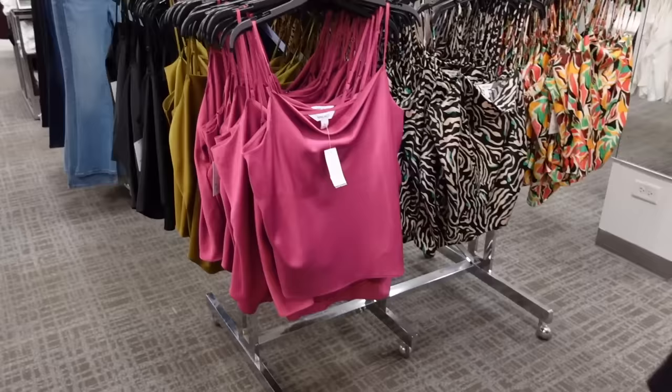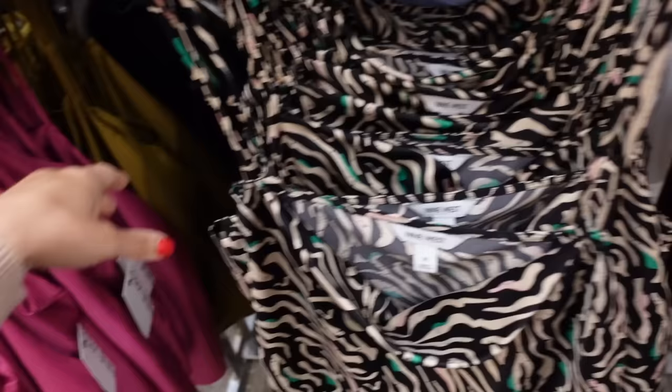Also have these prints and colors in the satin camis from Nine West. So these have the thin adjustable straps. This is a cowl neck, shorter through the front and then squared in the back. Comes in the fuchsia. There's also this black print. There's the floral and olive. They're on sale for $19.99, regularly $26.